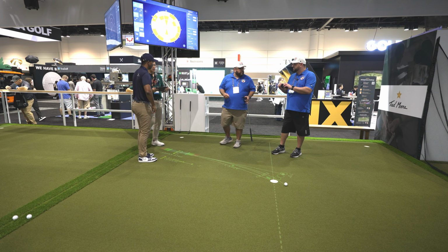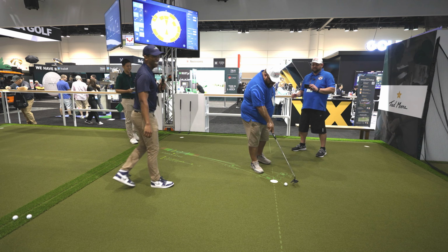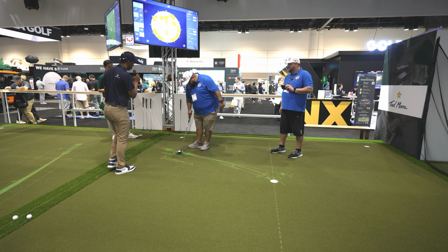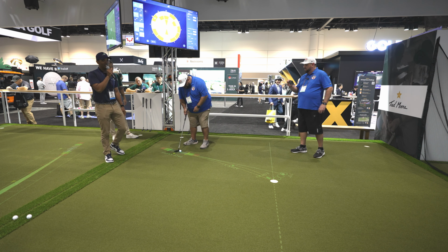Very cool. You can't leave on a miss, though. Well, yeah, we've got to make one. Now, so. Let's make one. Y'all pack a lunch? This is one of the toughest putts. We got the downhill left to righter for a right-handed golfer. This is one of the tough ones here.